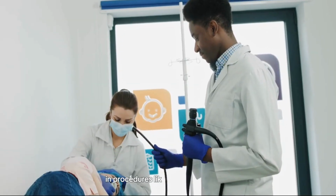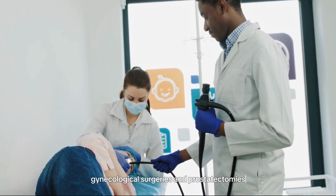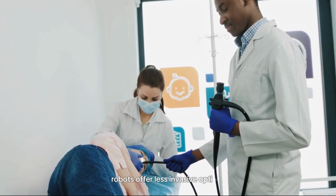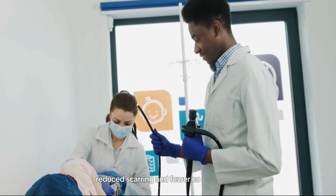In procedures like heart valve repairs, gynecological surgeries, and prostatectomies, robots offer less invasive options, leading to shorter recovery times, reduced scarring, and fewer complications.